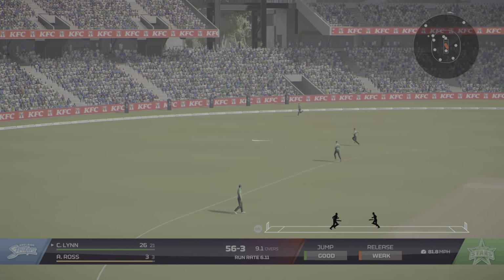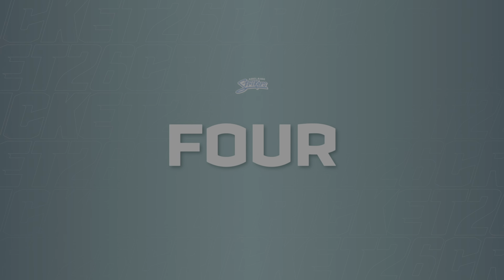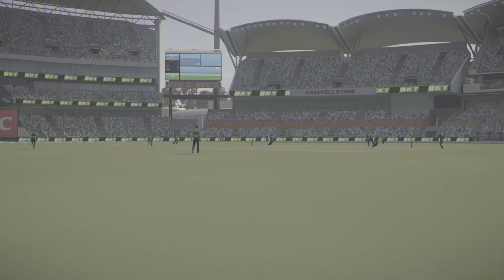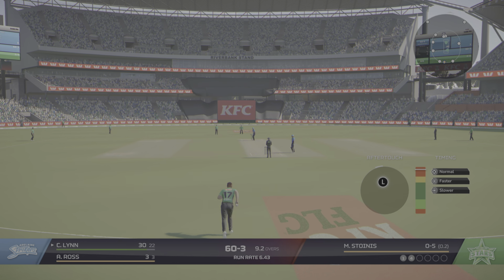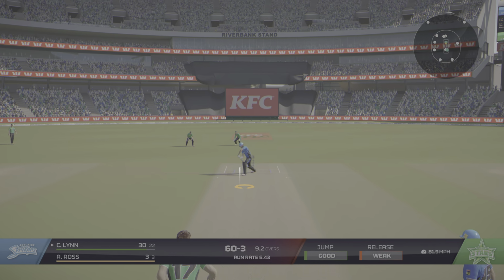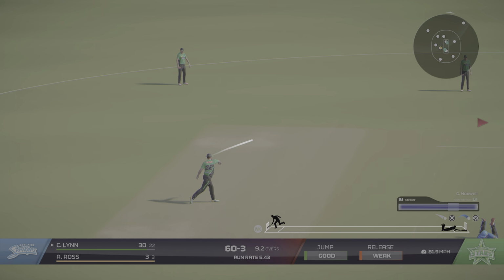Waits for it, crack, and that looks to be 4. You can't hit the ball much better than that. Timed it to perfection. Always difficult to focus after what happened last ball, but you just got to stay positive and believe the wicket's going to come. Oh boy, it just didn't stick.